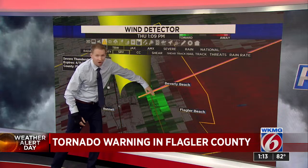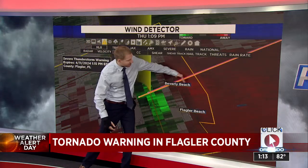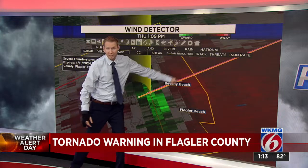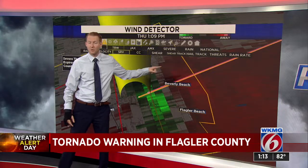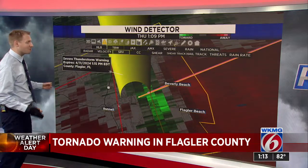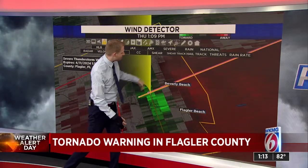But you see that green color now. So here we go. Some of the rotation is getting off of our coast. Here's Beverly Beach again, very broad rotation. So you might see the clouds swirling around. You don't want to be outside, so I hope you're not seeing the clouds swirl around. But again, Flagler Beach into Beverly Beach.